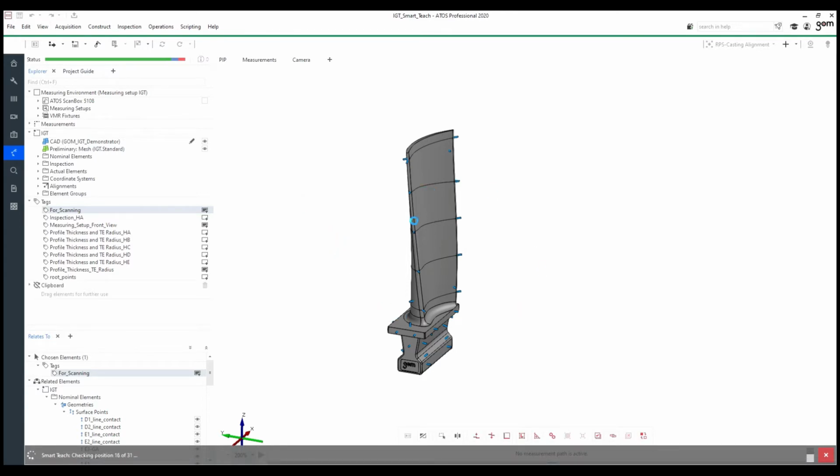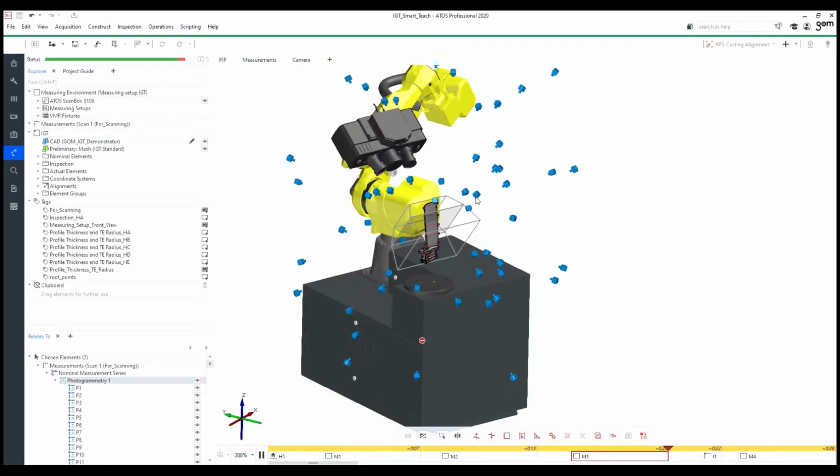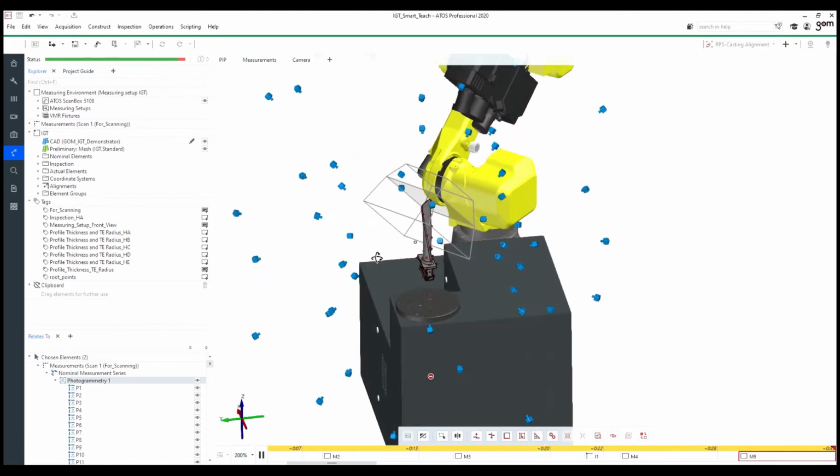This process will only need to be done once for each part type. The measurement point positions will then be fixed to run on multiple parts or complete gauge studies. So now that's complete, we can see the measurement positions for the photogrammetry and the scanning down the bottom here, and we have the approximate time. For the photogrammetry, it's just under 4 minutes, and for the scanning, just over 3 minutes. We can run through these measurements and see where the robot will be positioned at each point.